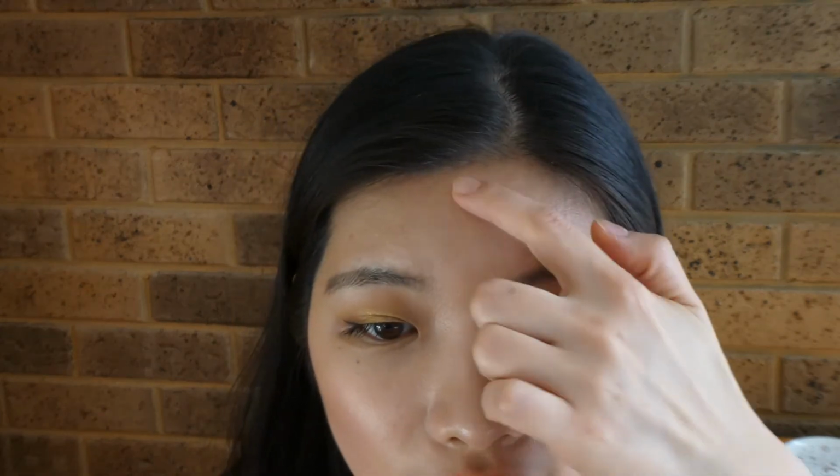Blush and bronzer are staying pretty good. Definitely oils coming through around my nose. That's not a big deal. But if you have a look at my forehead, I don't know if you can see, if I move, it literally slides all around. The foundation is sliding all around and I don't like that.